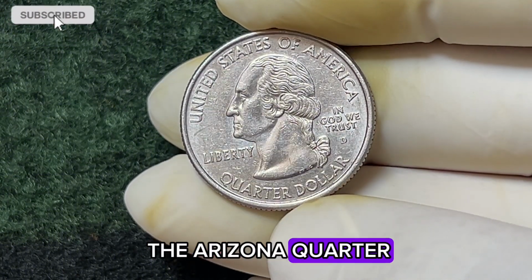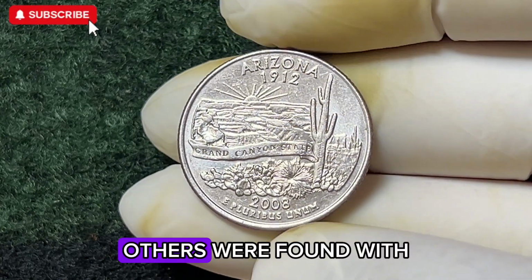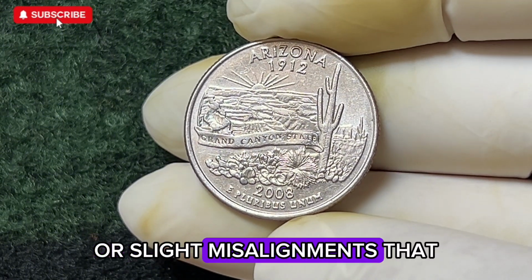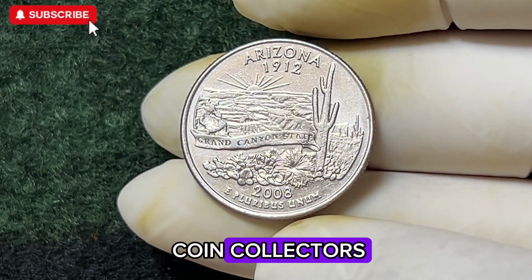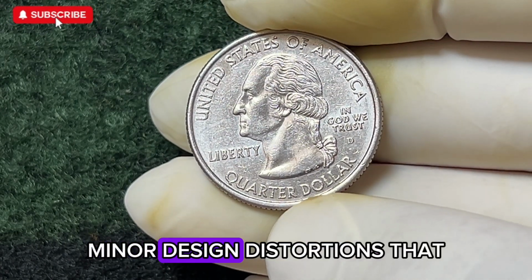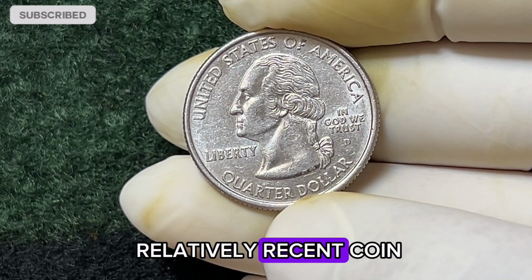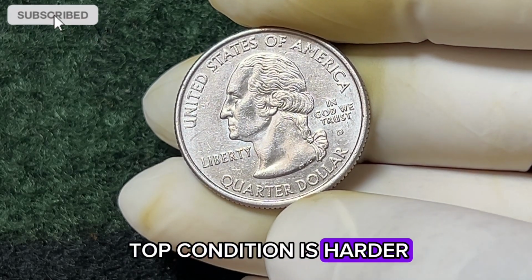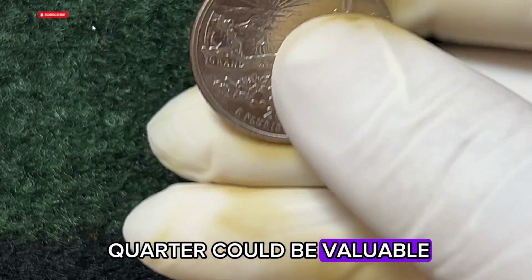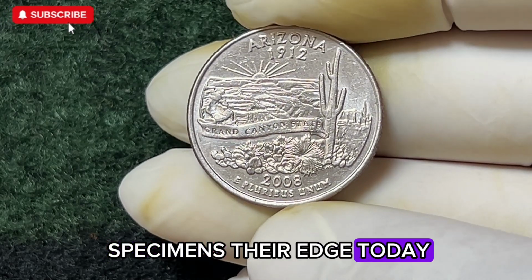In the case of the Arizona quarter, some examples have shown incredibly strong strikes and excellent surface quality. Others were found with subtle variations, such as die cracks, small rim cuts, or slight misalignments, that add interest for error coin collectors. A few were even identified with what's known as extra cactus leaves, minor design distortions that drew attention in online coin forums. Even though it's a relatively recent coin, finding one in truly top condition is harder than many expect. After all, most people didn't imagine a 2008 quarter could be valuable, so few were carefully preserved at the time. That's what gives certain specimens their edge today.